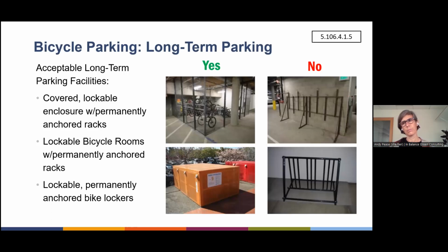In terms of the visitor parking, we kind of know that route is pretty flexible, but long-term parking is actually pretty specific. It needs to be a covered, lockable enclosure with permanently anchored racks. You could have a bike room inside of a building with permanently anchored racks. You can have bike lockers that are outside. These are the types of things you can do here on the left, but this one's too hard to get on and it's open to everybody else. This one isn't anchored. It's not a great rack anyway, but it's also movable, so that would not count.